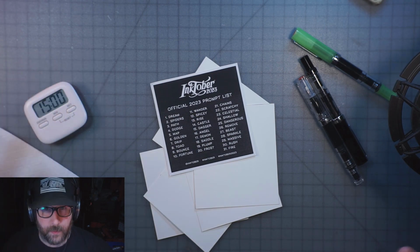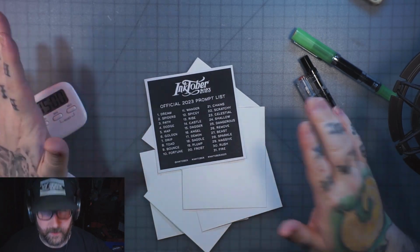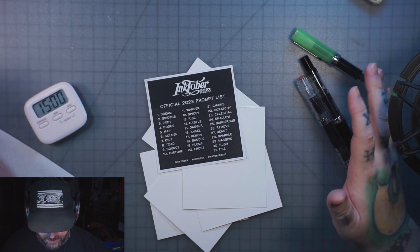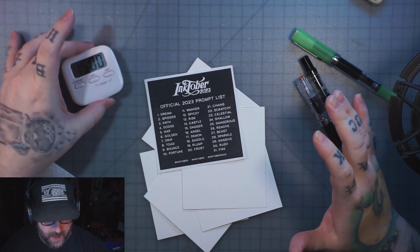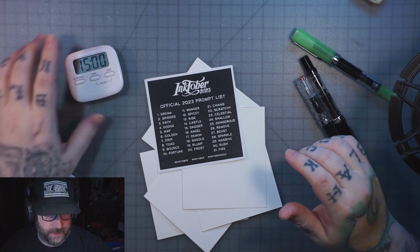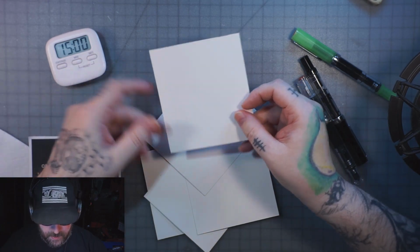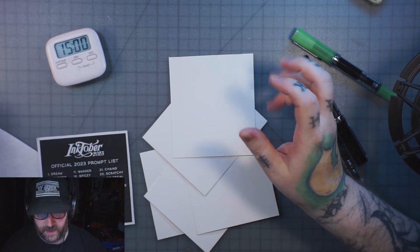So what I'm doing today is Inktober. I've never done it before. I've always wanted to do it. I figured I could record it, and it'd be a lot of fun. You guys can draw along with me. For mine, I'm doing a 15-minute timer. I made these little squares of paper, and I thought, 15-minute sketch. It'd be a nice short little thing.